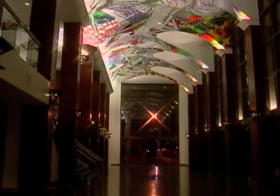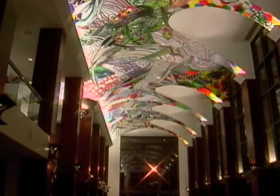As you or anyone else enters this building, you're surrounded by Frank Stella's work of art, and that's a wonder because of the scale, because of the enormity of this project. One walking into this building might not know a lot about the process that went into its creation, but I think even experiencing it after the fact, one will have a sense that this is an artwork for the ages.